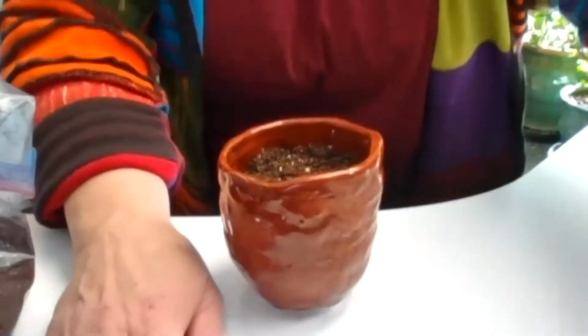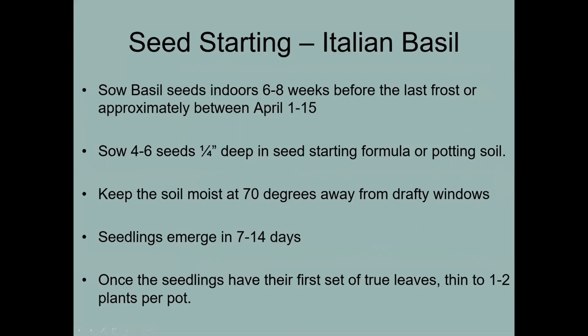So it's really easy to grow basil by seed. And there's a lot of different varieties you can get to try. And having too much basil is usually never a problem. There's always something you can do with your basil. So I just wanted to show everybody how easy that would be to do. And I will put those directions back up on the screen there. There's the directions for you to look at on how to grow your basil seeds.